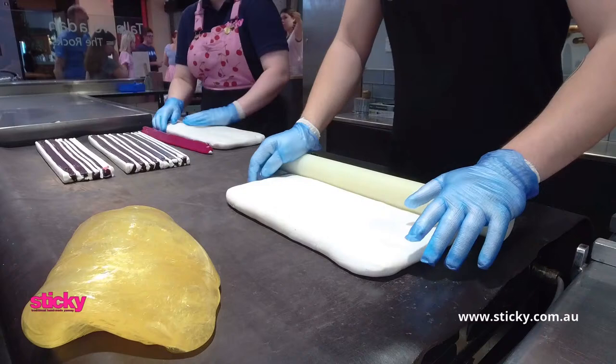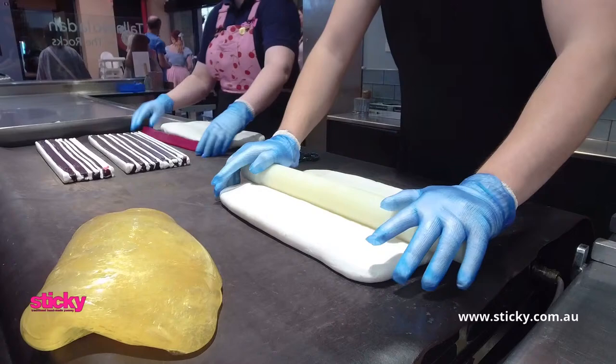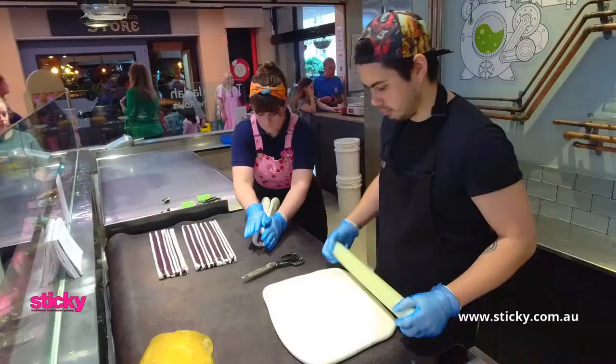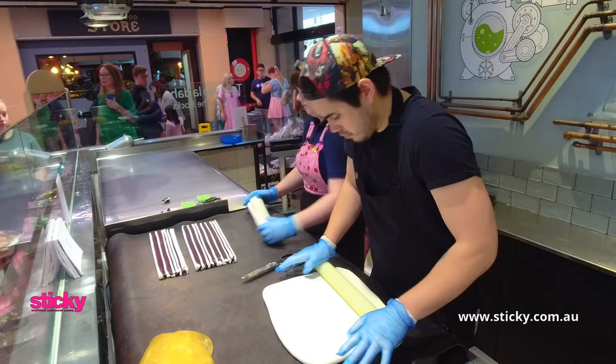Why does Ian keep flipping the candy? It's because the surface is hot, and it's keeping our candy hot, but it also means it kind of cools on one side, hot on the other. So you want to keep flipping it to keep it consistently warm all the way through.